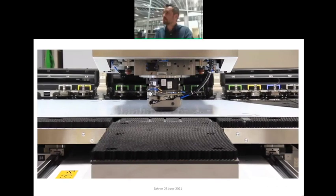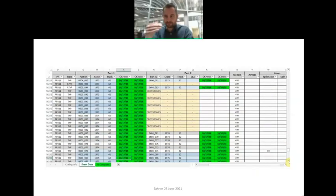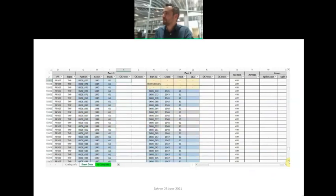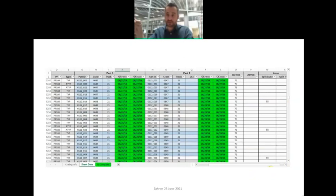I don't know how well that video came through, but this is the tracking software we use. It was reading those dot codes. Then we could pull up this Excel spreadsheet at any given moment, and it was kept up to date about where any given skin was at that moment in time.